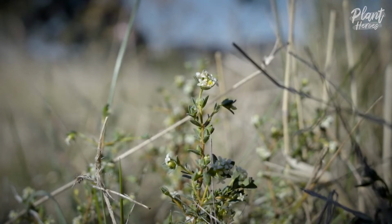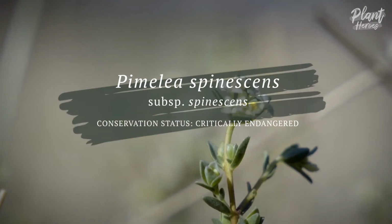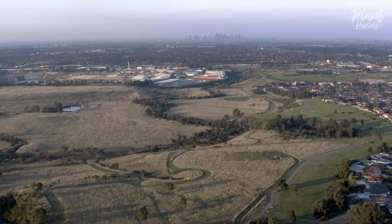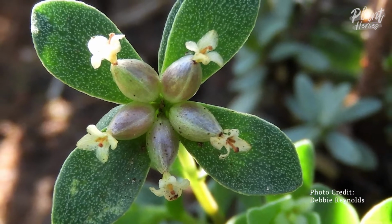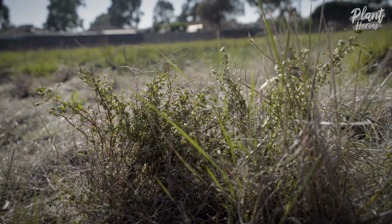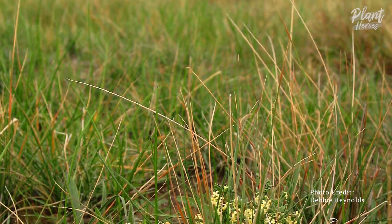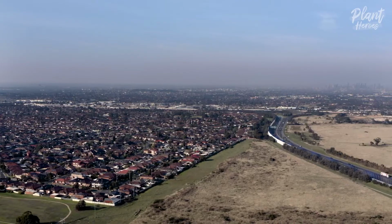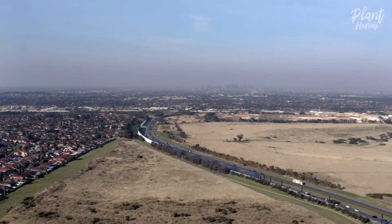This is Pimelea spinescens, or the spiny rice-flower. Occurring on the volcanic plains of Greater Melbourne, this vulnerable species has been moved more for developments in the past 23 years than any other species we know of. So you would think, after all this time, successfully relocating plants so that they survive and recruit would be a refined art. But as this story will show, success doesn't come easily, and someone needs to be checking.